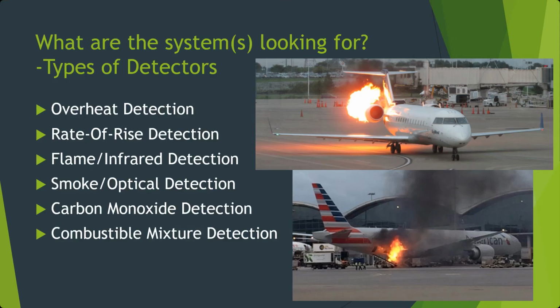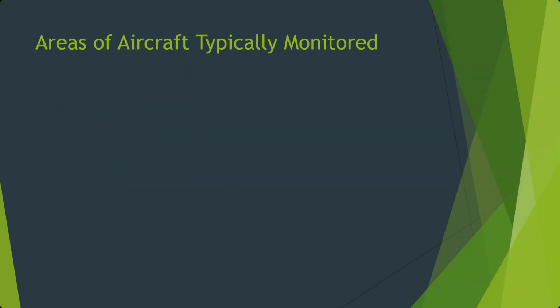So during fuel, we talked about nitrogen inerting systems or fuel tank inerting systems so that we don't get an explosive atmosphere inside of a fuel tank. And that was after the TWA Flight 800 explosion off the East Coast. It was a 747, the center fuel tank ignited.